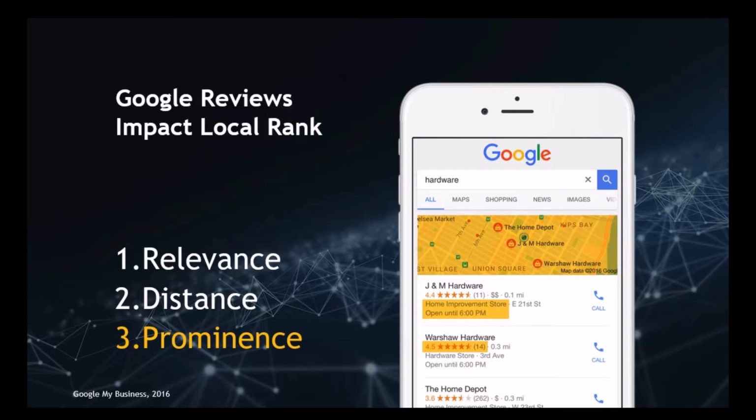So basically what Google is saying is that it's literally ranking your business in the local pack, the local search, based on how many Google reviews you have and how good they are. So these are reviews that people leave on your Google My Business listing. And if you don't stay on top of those by responding to that feedback, you're risking whether your business will even show up in local searches.